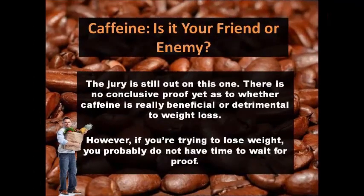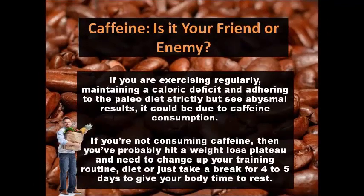The jury is still out on this one. There is no conclusive proof yet as to whether caffeine is really beneficial or detrimental to weight loss. However, if you're trying to lose weight, you probably do not have time to wait for proof. If you are exercising regularly, maintaining a caloric deficit, and adhering to the Paleo diet strictly but see abysmal results, it could be due to caffeine consumption.